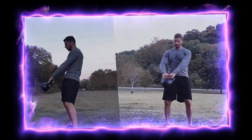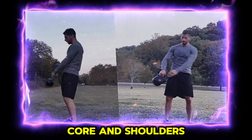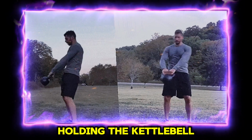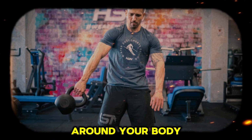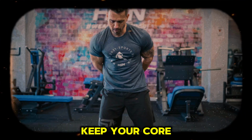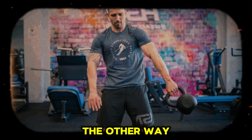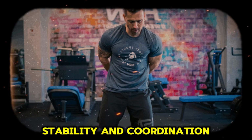Kettlebell around the world. Lastly, we have the kettlebell around the world. This exercise is great for your core and shoulders, and it also helps improve coordination. Start position. Stand with your feet shoulder width apart, holding the kettlebell by the handle in front of your hips. Rotational movement. Pass the kettlebell around your body in a circular motion, switching hands behind your back and in front. Keep your core tight and try not to move your hips. Reverse direction. After 10 to 12 rotations in one direction, switch and go the other way. This one looks simple, but it's a real challenge for your core stability and coordination.